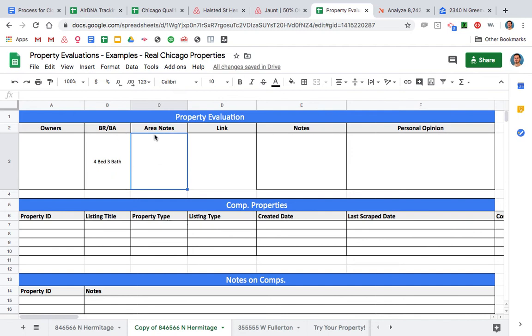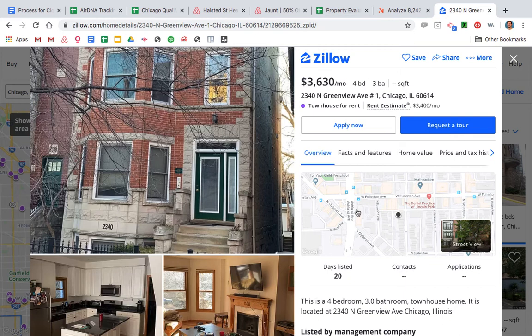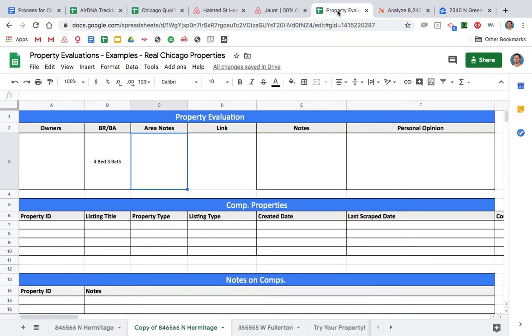Now, the next thing is the area notes. With the area notes, you're really just adding in things that are key features about the area for an Airbnb guest, okay? And you want to be truthful. You want to be truthful with everything you do when you're talking to a landlord. It just makes everything so much easier when you're honest.